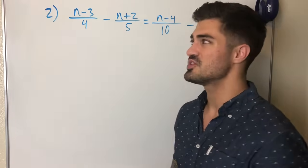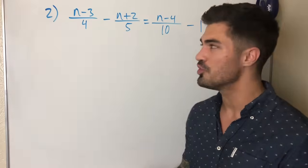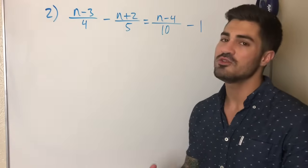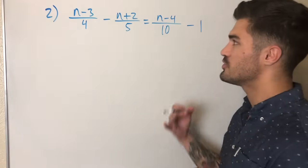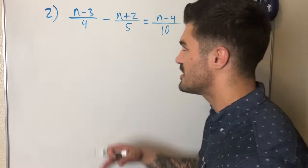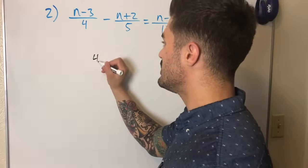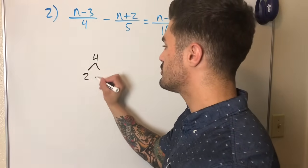All right, so number 2 is similar. We got a bunch of fractions. We want to just go ahead and get rid of the fractions. So I'm going to show y'all real quick a trick so you know exactly what number to multiply both sides of this equation by. What you're going to do is something called prime factorization of each denominator. Basically, I can break up each number into a product of prime numbers.